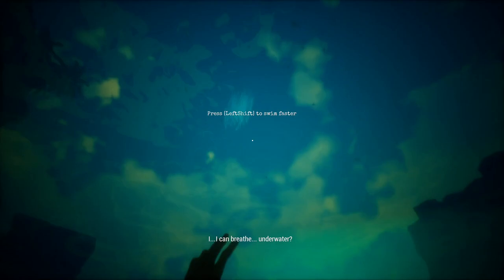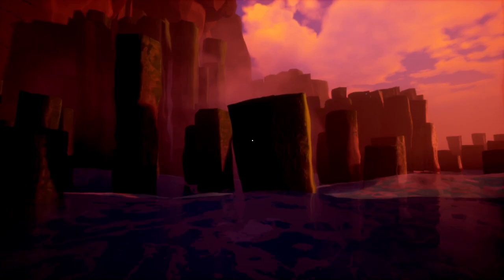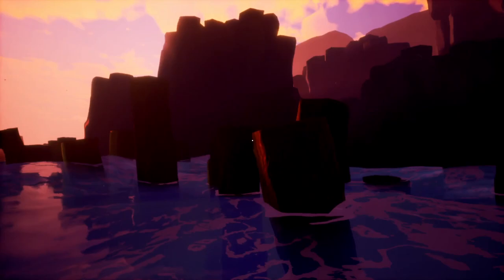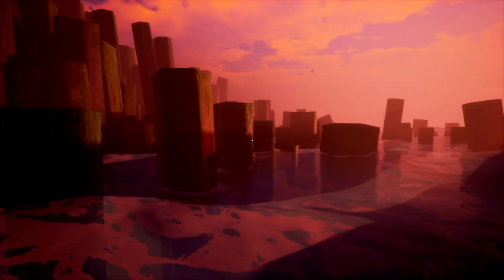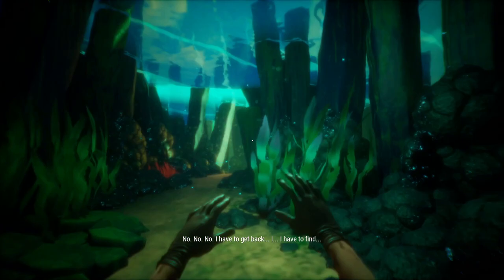The columns are getting weirder. I can breathe underwater. I'll give it a Lovecraft pass, but these don't just stand singularly and separately like this. That's definitely not how these work. So that would imply that all of the ones between them eroded away independently for some reason, while they're somehow fine. They're also all sticking out at weird angles.